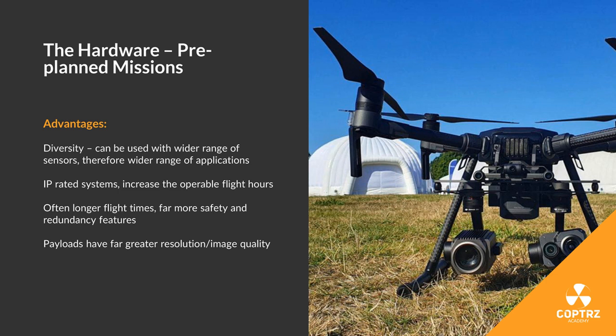Other benefits, obviously, the IP rating has a massive impact because you can operate pretty much round the clock throughout the year. I mean, everyone knows how often it now rains in the UK, and how often you'd be grounded if you can't fly your drone in poor conditions. And obviously, the work that public safety and search and rescue organisations do doesn't stop because of poor conditions. So this is always something to take into account. You often get much longer flight times. You certainly do with the Matrice 300.